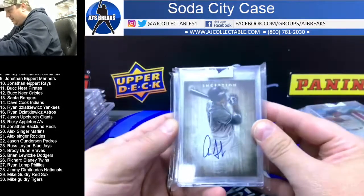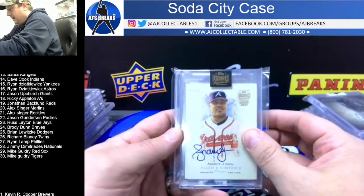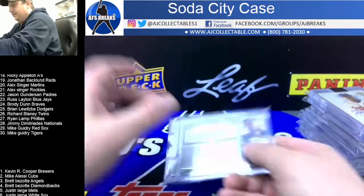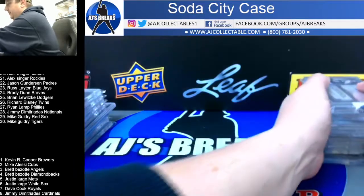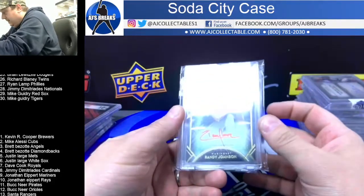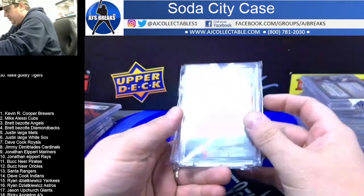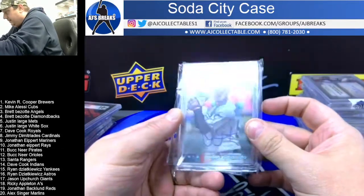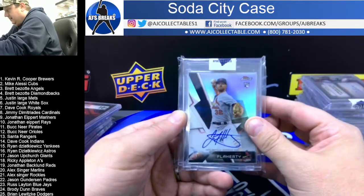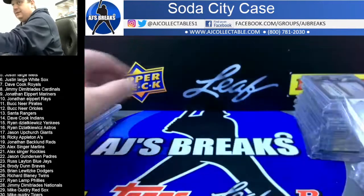Aaron Judge, Inception on card auto with the wood grain. Andrew Jones, the 21, Topps Archive Signature Series. Tom Glavine, the 50, on card for the Braves. Definitely some nice cards. We got a Randy Johnson, 7 of 25 for the Mariners, on card red ink. Jordan Yamamoto, I believe that is a refractor, on card for the Marlins. Jack Flaherty on card rookie refractor for the Cards. And Jazz Chisholm on card rookie refractor for the Fish.